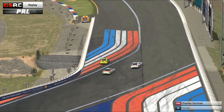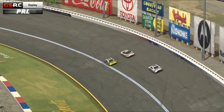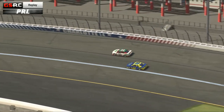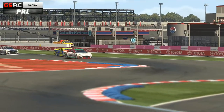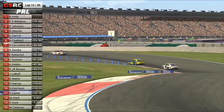And wow, they got together on the backstretch chicane there. That allowed the 98 to just waltz on by, Christian. Yeah, and that's the other thing: if you get drawn into a bit of a battle and, say, a third car enters the fray, it can be a nice opportunity for the guy behind to take advantage of anything that happens in front. And Sumner really did that there.